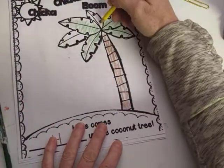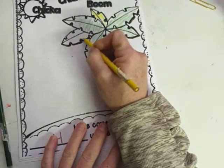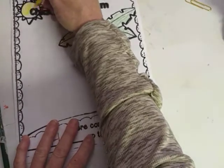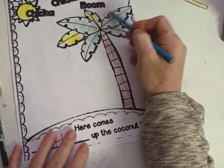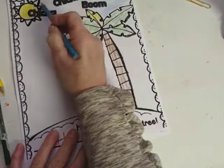Get our yellow. Yeah, some of these look like smaller leaves anyway. They're not quite mature yet. They're not grown-up leaves. And oh, here's our sun. Give it some color. And then, you know what? I don't think I've colored the sky yet on one of these. Let's give this sky back here a little bit of color.